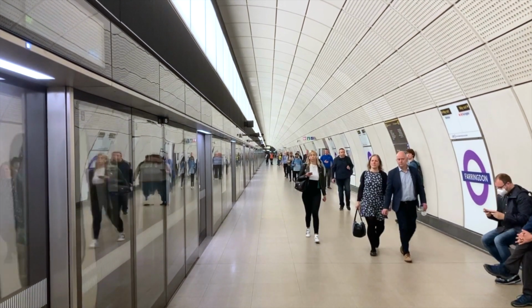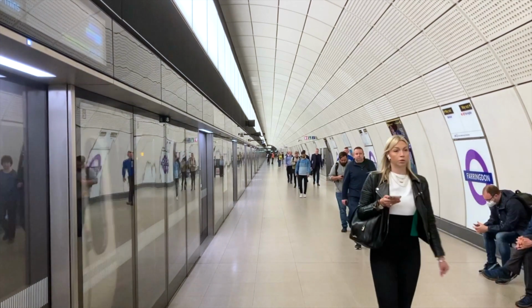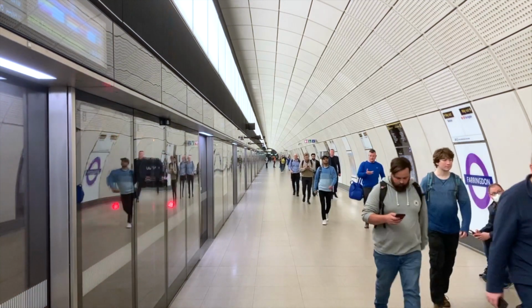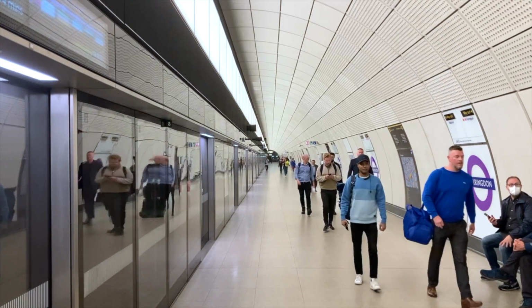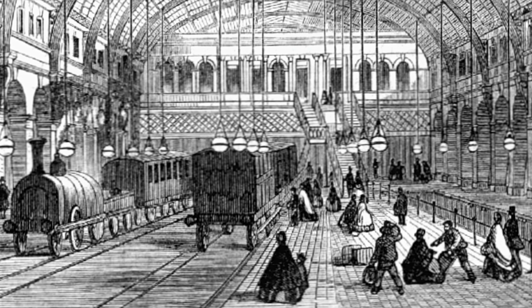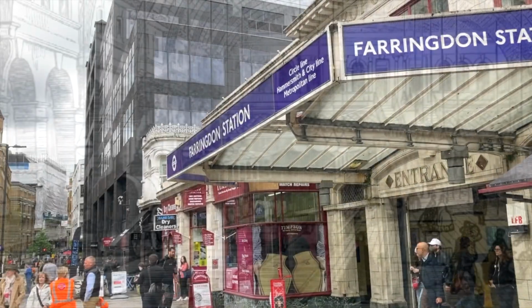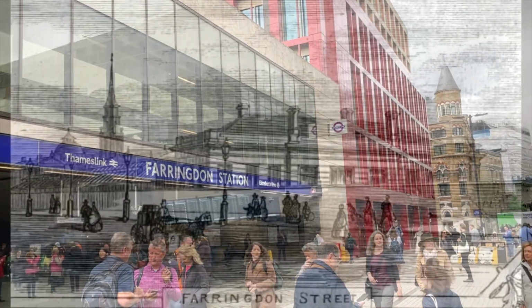Just like the 24th of May 2022, the day on which the Elizabeth line opened to the public, the 10th of January 1863 is another important date in the history of London's transport, for it was on that cold day, all those years ago, that the Metropolitan Railway, the world's very first underground line, began operating between Paddington and Farringdon. Paddington, as we've already seen, is on the Elizabeth line, so it's rather appropriate then that Farringdon is too. What an incredible history this station has.